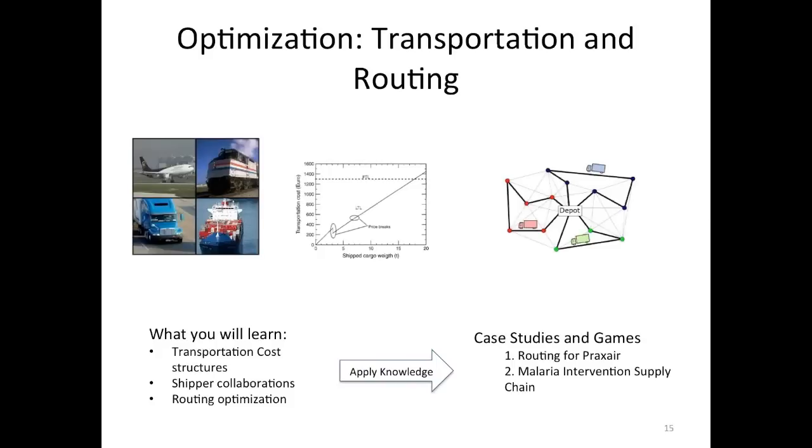Okay. The other topic within that second course would be the transportation and routing optimization. In this topic, you will learn about the different transportation modes and how the different transportation modes have different cost structures. You will also learn about shipper collaborations and some routing optimization, some practical problems and solution approaches to routing optimization. So if you have a depot and multiple demand locations and a limited number of trucks with limited capacity, which demand locations should be assigned to which truck, and what's the best way to satisfy the demand of all those locations? So there are some simple solution approaches that can be used in order to solve these complex problems.